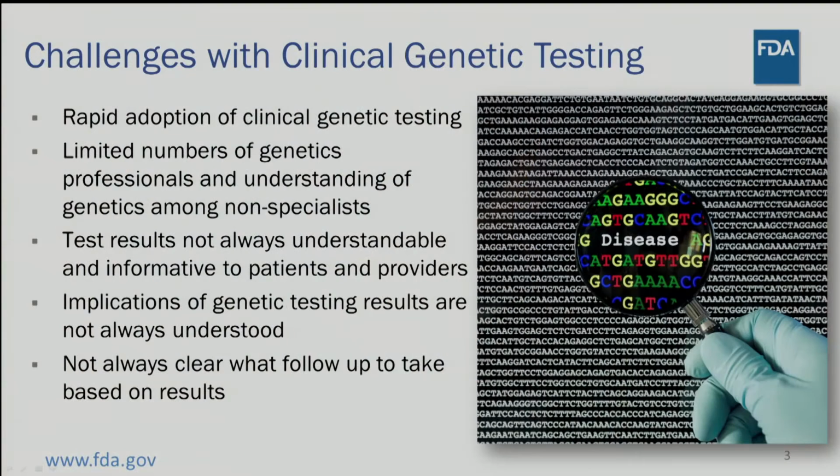As you can well appreciate, the success of NGS-based tests ultimately depends upon whether the end users, patients and providers, know what to do with the results that they are given. The goal of genetic testing is to inform patients and providers about the diagnosis, disease risk, adverse drug responses, therapeutic interventions, and other medically relevant information. However, there are numerous challenges with clinical genetic testing.